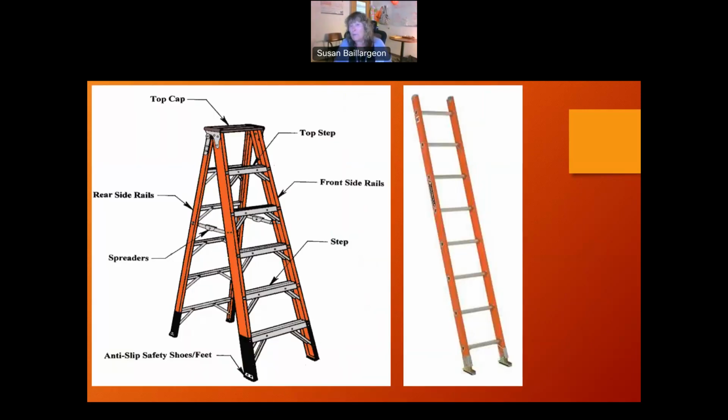Make sure you choose the proper ladder for your needs and safety. Choose the right material: wood, aluminum, or fiberglass. Aluminum is the lightest, but it conducts electricity. Choose the right kind of ladder: straight, step, extension, or combo. Choose the right length, and we'll talk about that a little bit more in a minute.